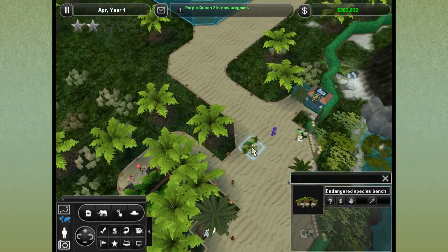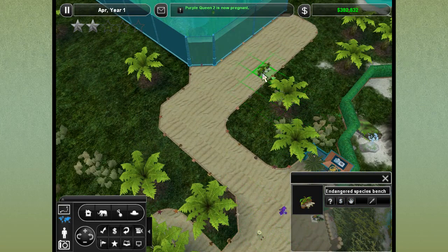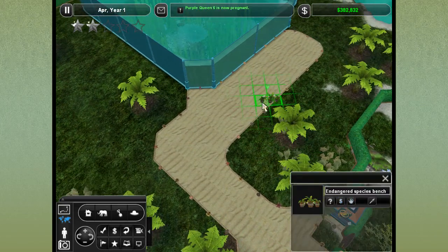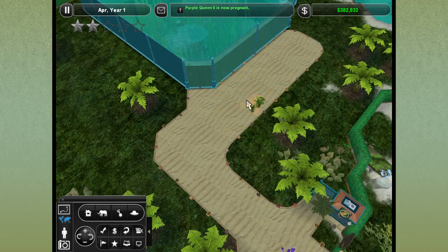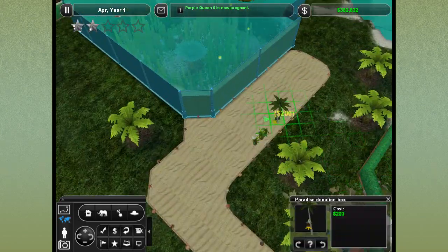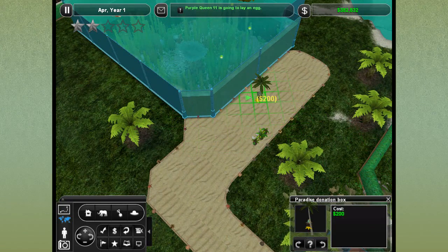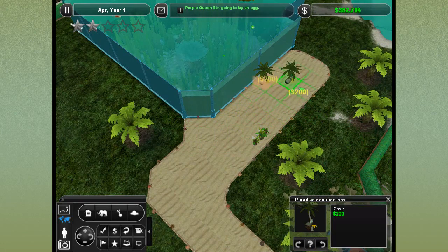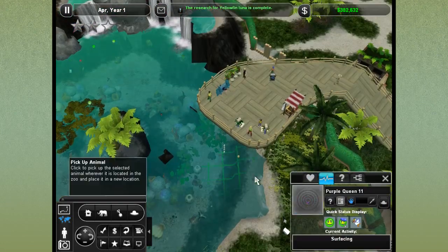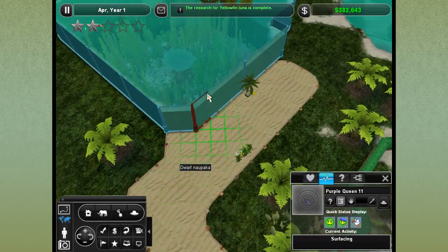We need to move some benches over here to try to attract people to come and check out our newest leading lady. And then we need to jump in and give her a little bit of a scrub-a-dub-dub so she feels like she's getting a good bath. Alright, and then we'll put a donation box right in the middle. Right there. And purple queen 11 has laid some more eggs, so we'll put this in here.